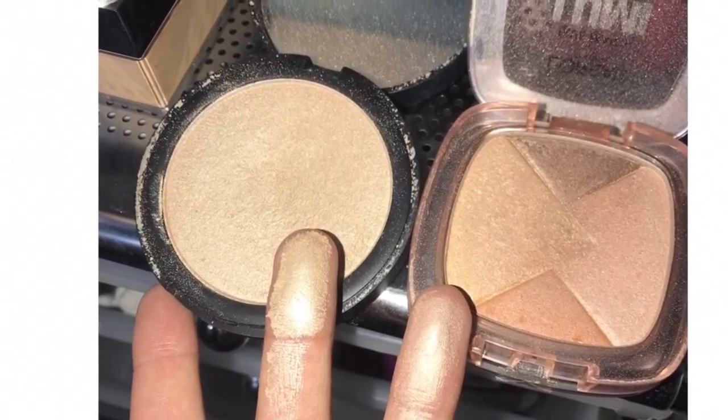e.l.f. also has baked highlighters that I've tried, and those are really nice too, but I think I just really like the color of this one, and this is my go-to right now.